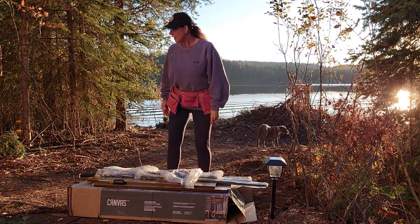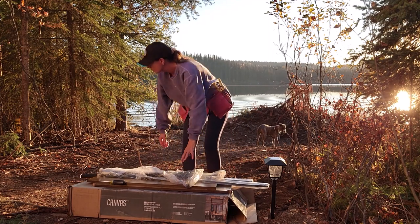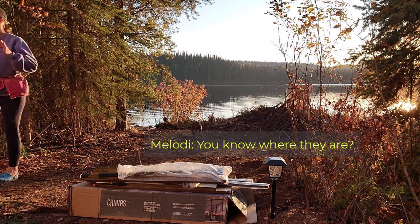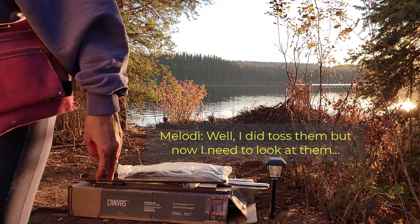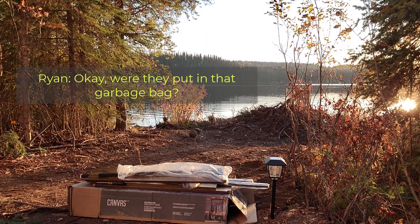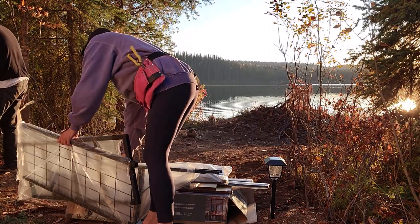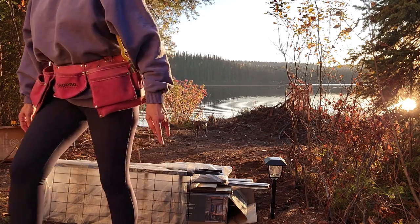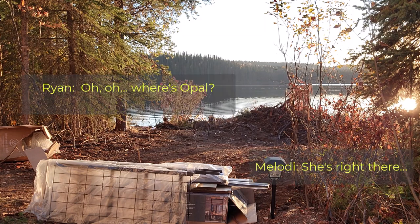Now, I'm going to start with my instructions. You know where they are? No. Did they get tossed? Well, I did toss them, but now I need to look at them. I tossed them over there just a minute ago, which is weird. So I thought maybe you picked it up. Oh, toss them over here? Yeah. That's weird. I just tossed it. And I thought you maybe picked it up just to clean me up. What? I was just being silly and I tossed it. Uh-oh, where's Opal? She's right there. Does she have your instructions?